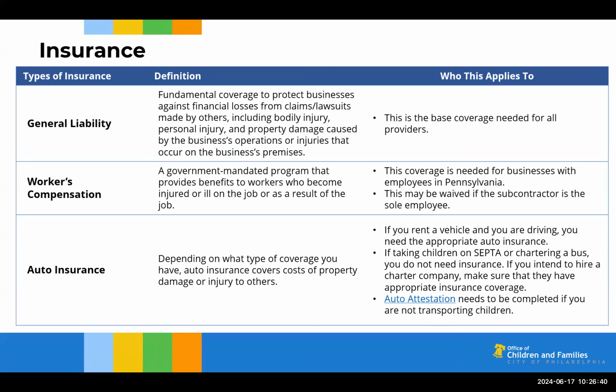So for general liability, this is base coverage that all providers need to have. For workers' compensation, this is coverage needed for businesses with employees in Pennsylvania. This may be waived if the subcontractor is the sole employee. And then for auto insurance, if providers rent a vehicle and they're driving, they need the appropriate auto insurance. If they're taking children on SEPTA or chartering a bus, they don't need insurance. They should just be asking the charter company, if they're chartering a bus, if they have the appropriate insurance.